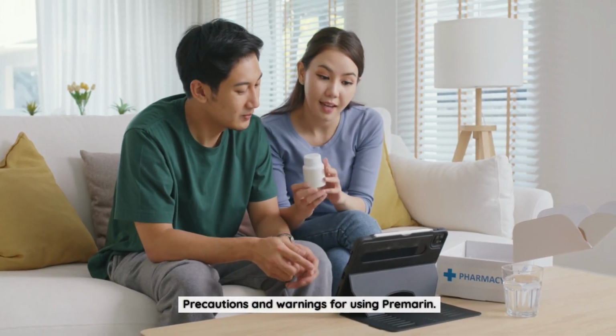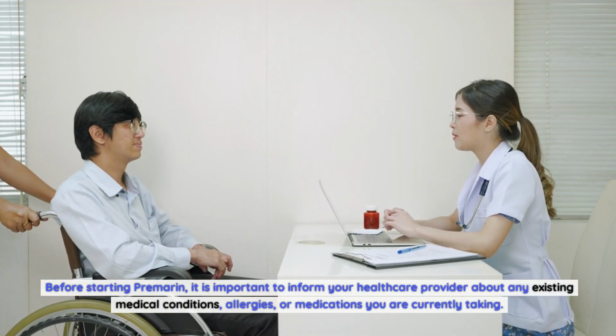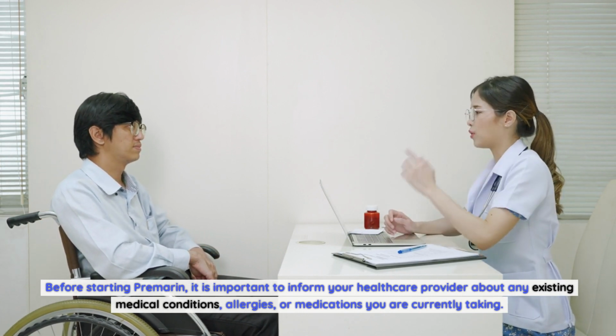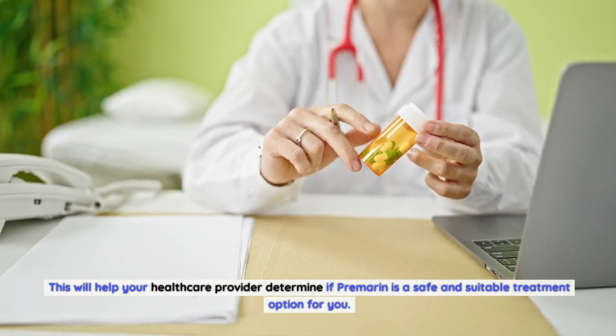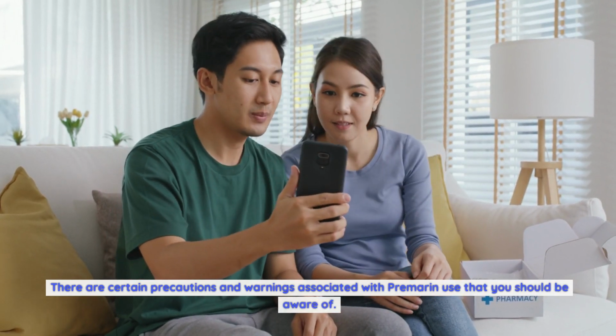Precautions and warnings for using Premarin. Before starting Premarin, it is important to inform your healthcare provider about any existing medical conditions, allergies, or medications you are currently taking. This will help your healthcare provider determine if Premarin is a safe and suitable treatment option for you. There are certain precautions and warnings associated with Premarin use that you should be aware of.